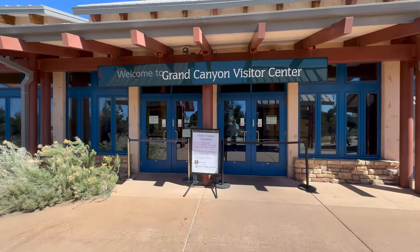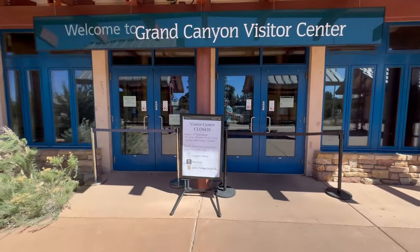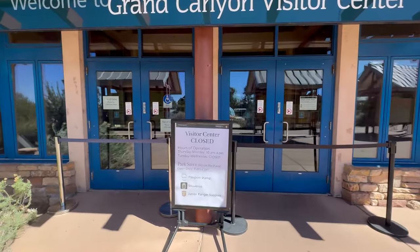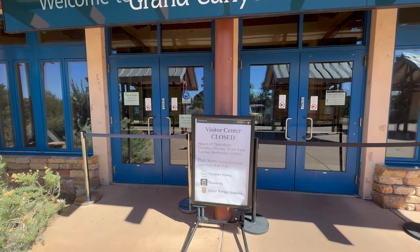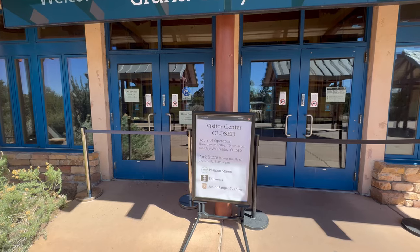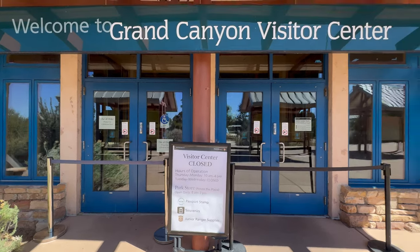All right, so we are at the visitor center. They've got a park store across the plaza. It's open 8 to 7. I don't know if you guys have your passport books. If you do, you can get it stamped there. They've got some souvenirs and some Junior Ranger supplies.